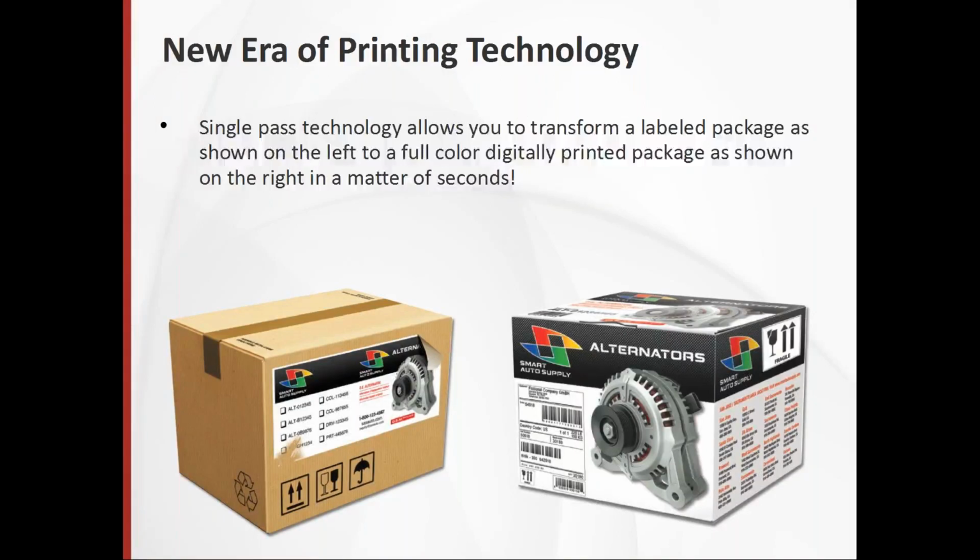And that's another problem with labels. They don't always stick. They curl depending on how long they're in the warehouse or what type of environment they're in, whether it's wet, cold, humid, or whatever. And typically, because of the labor and the cost of labels, and not that labels isn't a good way to enhance your packaging, it's just that due to that cost and labor, the labels are typically on one or two sides, but not all four sides.